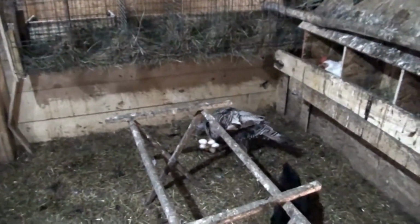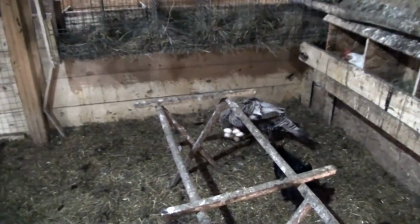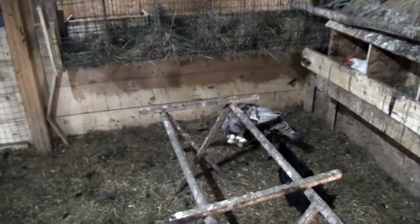Now looks like Ezzy's back to sit on her eggs. Actually, there's some chicken eggs in there. Looks like there's a couple turkey eggs as well.